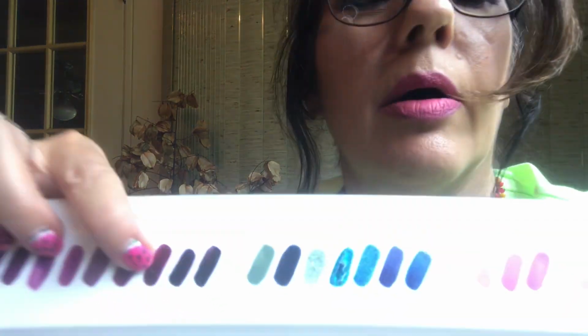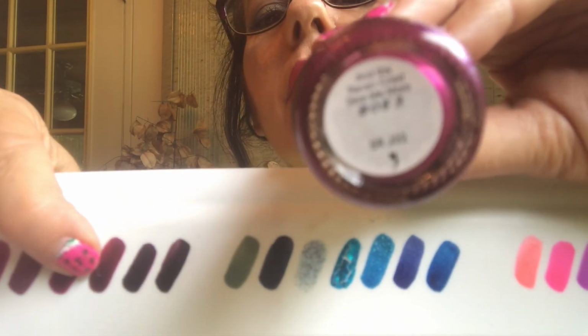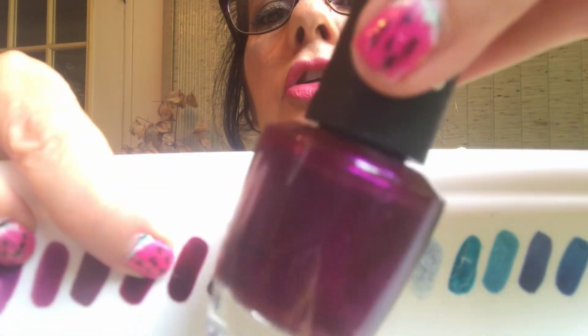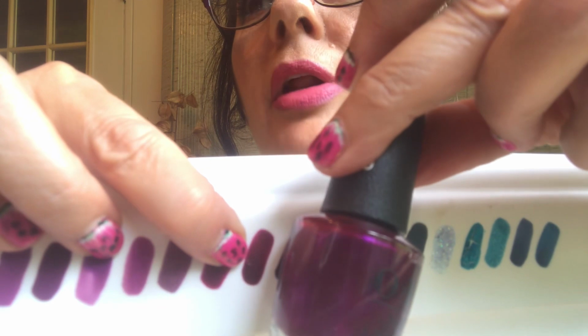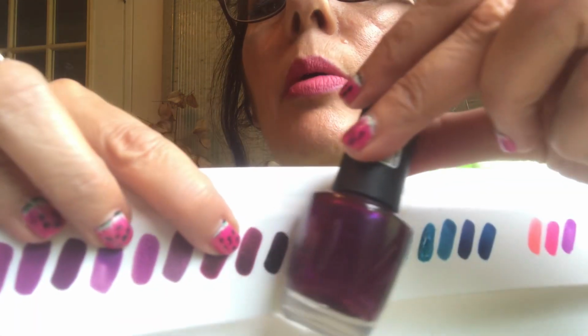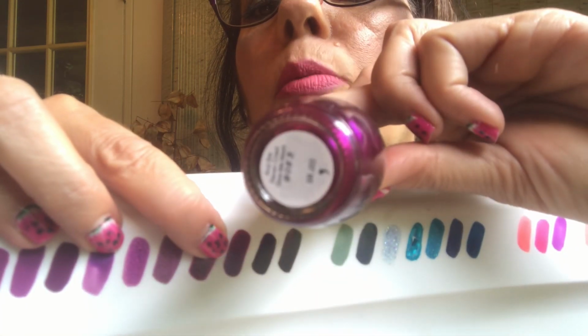Okay, next we have, this is And the Raven Cried, Give Me More. This is a really dark blood berry, and it does have a blue reflect to it, and its swatch is very, very dark. Was there an Edgar Allan Poe collection? That's where the Raven comes from, but yeah, that's that one. And the Raven Cried, Give Me More.